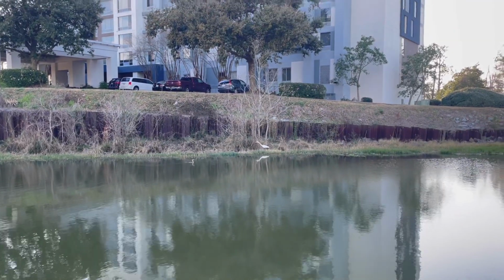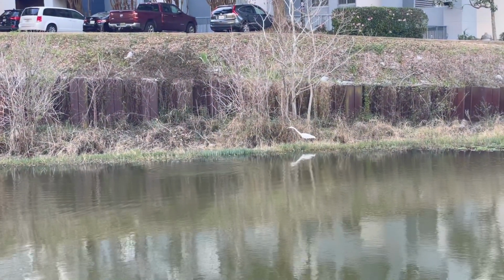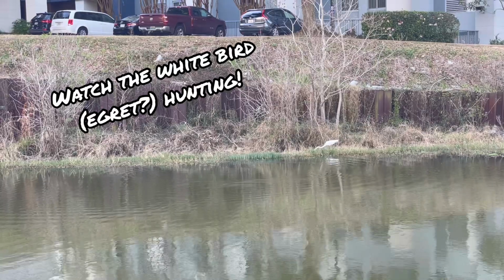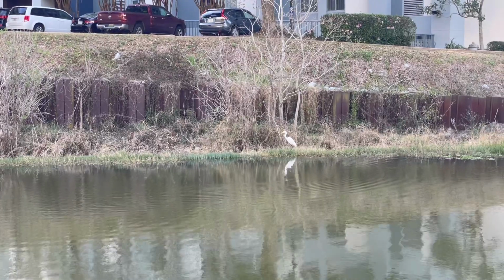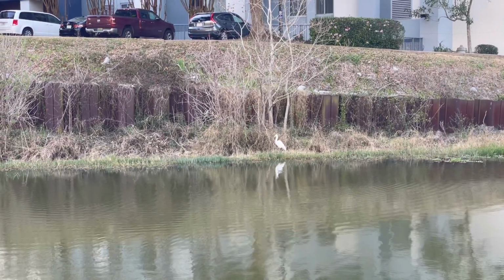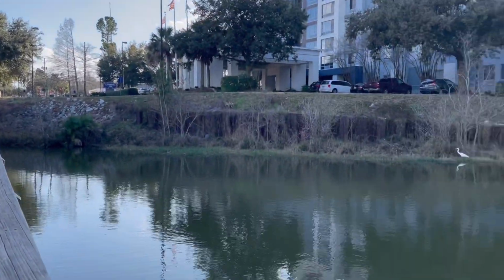Oh man, looks like no alligators, but we do get to see these birds. Oh, that one disappeared. Maybe it was taken by a gator. You catch that thing, white bird. Oh my gosh, it's so much nature, and we are just by a hotel and a highway. No gators today, folks, but I did see plenty in South Carolina and the Everglades when I went, so that's okay.